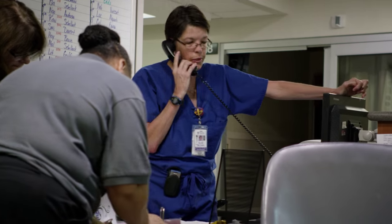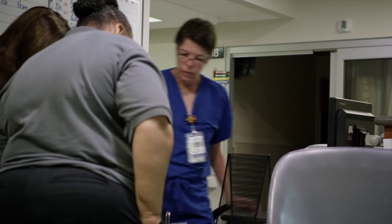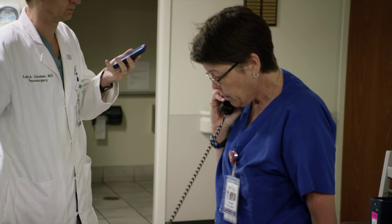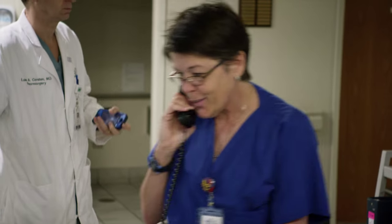This area consists of all the general surgeries. We pretty much admit anybody that's going and having surgery or procedures. Our unit here opens up about 4:30. When the nurses get here at 5, I make sure all my staff is available because we like to start our day off with prayer.